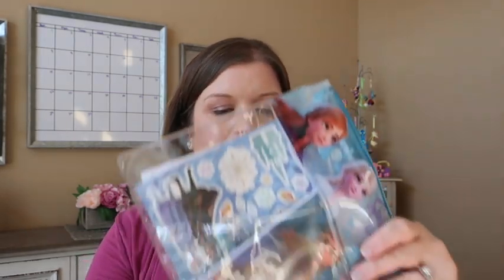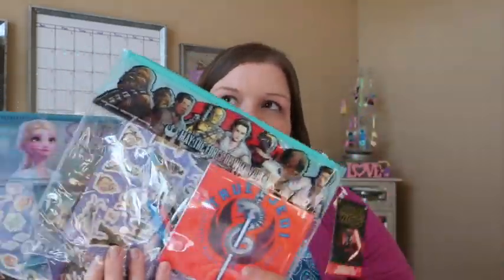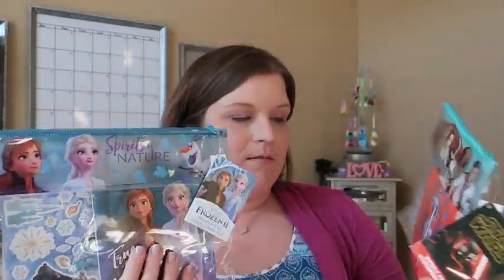But let's get to the Target haul, and I wanted to share because I love picking up things in the dollar spot before we go. I usually try to get their favorite characters or what they're liking right then, if it's available at the time. Obviously Natalie's very into Frozen, and Bella has been enjoying the Star Wars.